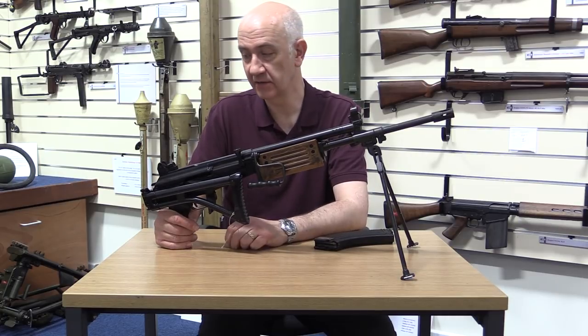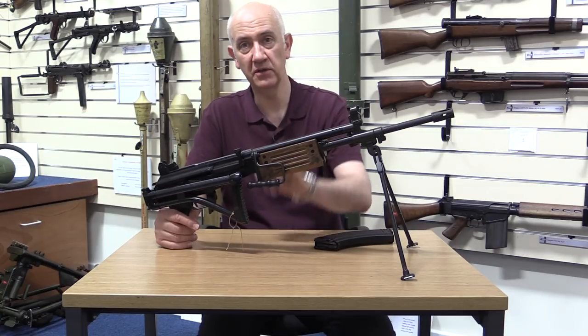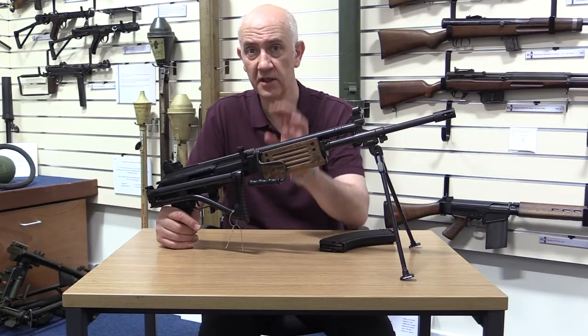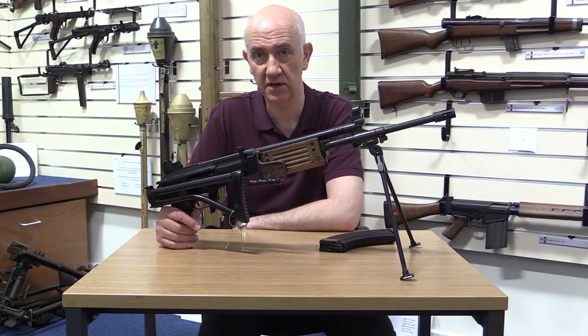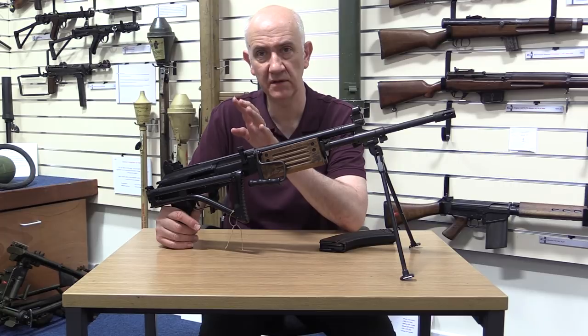Okay, so that's the Galil. It strips the same as an AK, so I'm not going to go over the stripping of it, but we're going to bring you the rest of the Galil family at a later date and also go over the many, many iterations of the Uzi. Not just the Uzi, but the mini Uzi and the micro Uzi and the Uzi pistol, but all the various different models in between that you may not have seen.